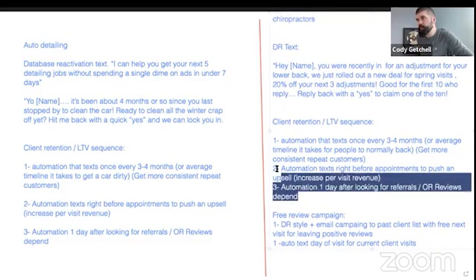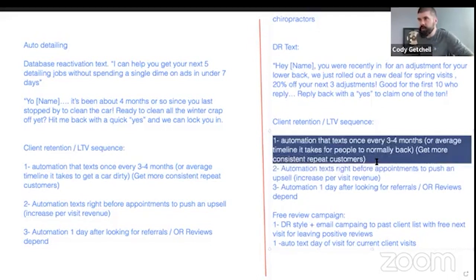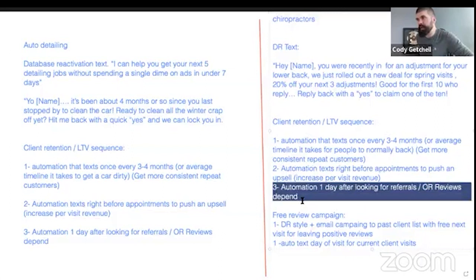This will 5-10x your customers' LTV, because step 1 is making sure your customers become repeat customers. Step 2 is, how do I make more money from each customer that I already have? And step 3 is, how do I multiply those customers into being more? Does that make sense, guys?